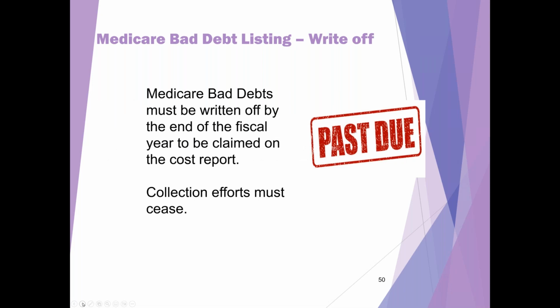We're getting close to wrapping up on our bad debt section here. I alluded to this a little bit earlier, but want to make sure it's completely clear. Once an account is included on the Medicare bad debt log, collection efforts have to cease. You can't continue to try to collect on an account if you are pursuing reimbursement from Medicare for it.